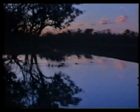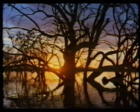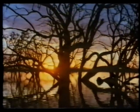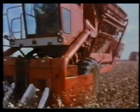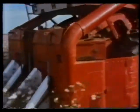Broken only by the ripples made by a family of passing ducks, the waters reflect the dawning of a new day in the fertile, irrigated cotton areas of Australia. Here, great machines invade the earth wielding barbed spindles, which pick the cotton from the bolls as they move up and down the endless rows of plants.